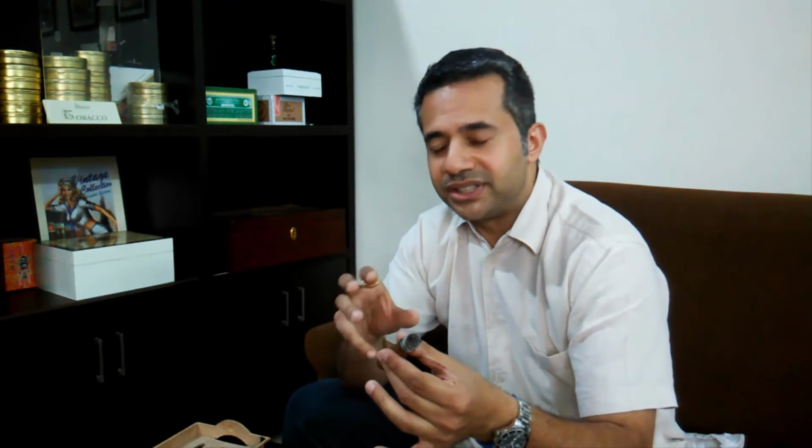another Romeo y Julieta. And in that case, I would suggest trying it against the Corona, because they're the same or similar sizes. But the process is quite different. There, it's actually left bare rather than wrapped in this particular cedar wrapper. The factory or the master blenders would have a reason for wrapping each of these cigars. Otherwise, as I said earlier, it would just be classified as a Corona.